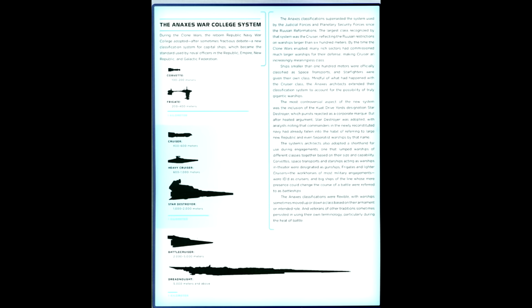like the Nebulon B, which is relatively long, but volumetrically is actually relatively minimal for a frigate. And also like how the battlecruiser is placed above the Star Destroyer, aka the battleship, mostly on the basis of just sheer length, because as we said, battlecruisers historically were longer than contemporary battleships, even if they weren't necessarily as powerful. And I suppose that's the only slight trip up, that second part of, in the Anaxes War College System, a battlecruiser is larger and more powerful than a Star Destroyer, aka battleship, whereas historically that isn't the case.